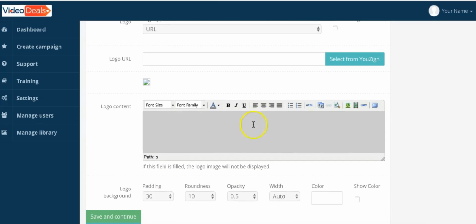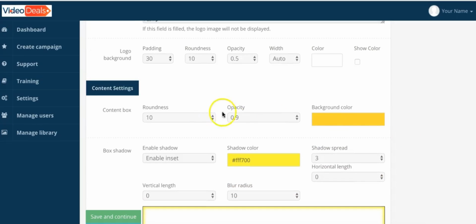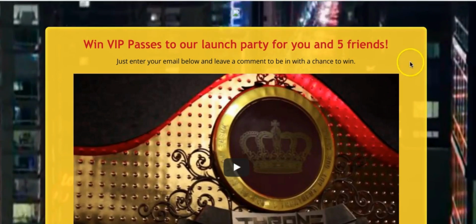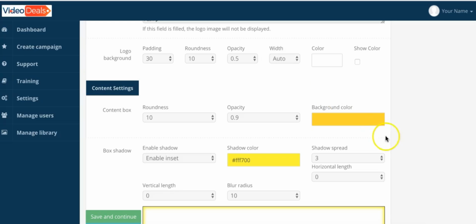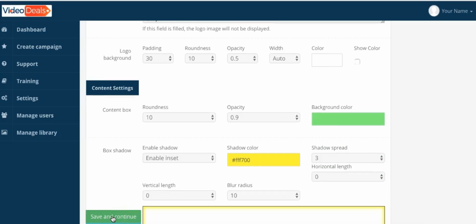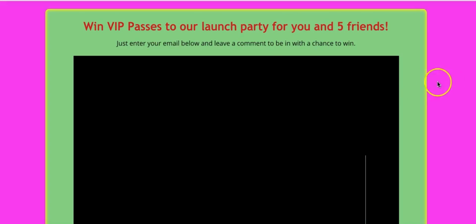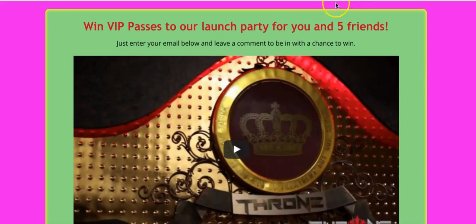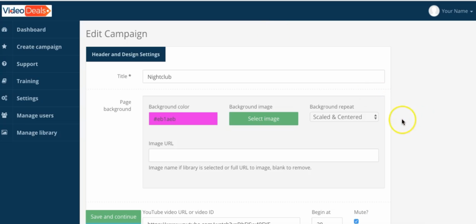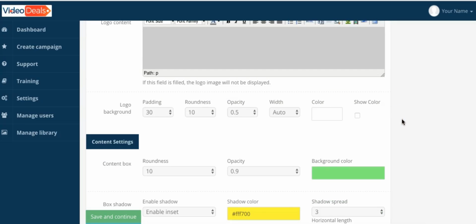Down here, I can put just a header like this in the logo area, or I have the ability to take that content box. If you'll notice this content box right here, I can change the color of that content box, and I can make that content box basically anything that I want it to be. And now I can go back over here, change that content box, and now you'll notice how that content box changes. It's as easy as that. There's a couple of other things I can show you here with this product that I think are quite fascinating.